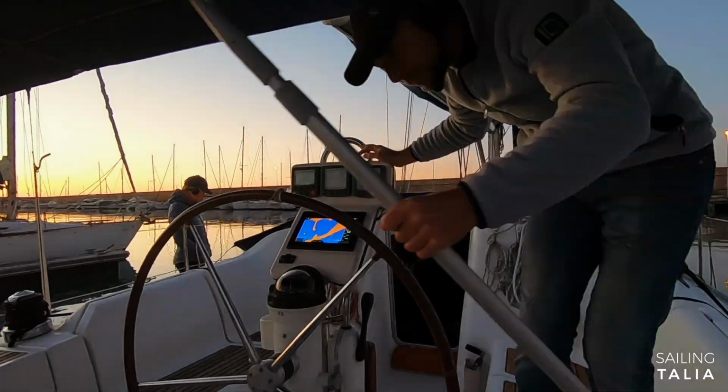Good morning, everyone. It is 5:30 in the morning here in Rochella Ionica. We've been awake now for 30 minutes, just getting ourselves ready for the day. And it's a beautiful sunrise over here. So we're just about to prep the boat, and we should leave in the next 15 minutes from now. Time to warm up the engine.